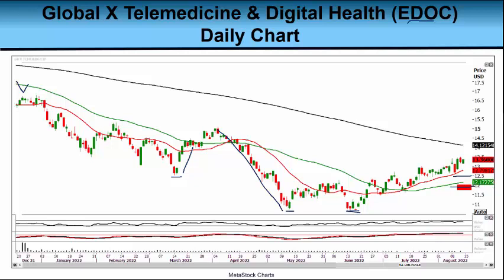Now, if and when the EDOC can rise above the 200-day moving average, which is coming in right now at $14.12, if it can rise above that, at that point I will add more shares to my position. And of course, by then I will be using a trailing stop. Now, I did get a question last week about, Toni, what is your trailing stop? And it really kind of depends on what you have in mind for the particular stock or ETF you're trading.